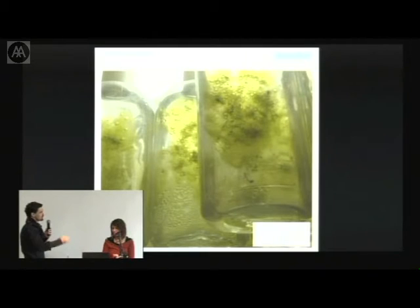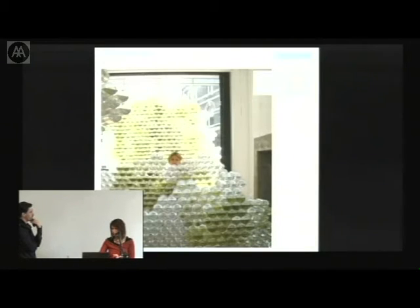The oxygenation is the process of algae generating oxygen through photosynthesis, and as you can see, the little bubble. This is an effect we observed in the first installation: there was a bubble traveling through the installation according to the exposure to solar radiation. Then we tried to observe the architectural effects that all these bubbles can create.